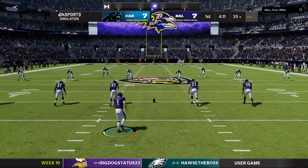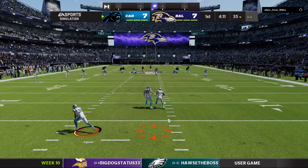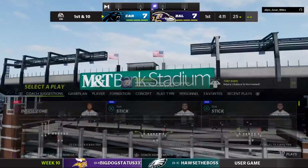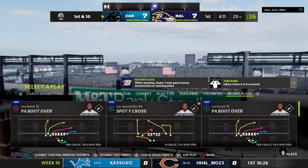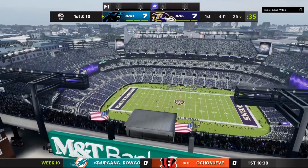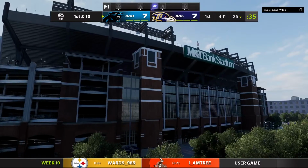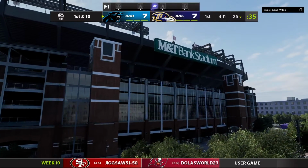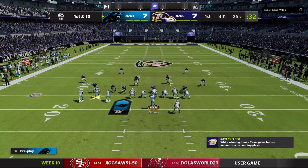Each team has scored. 7-7 here as the kick's away. And that'll be a little too hot to handle as it will skip through the end zone for a touchback here. The Panthers out there and ready to begin their next drive.